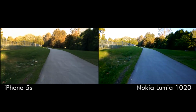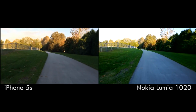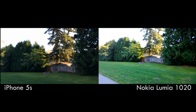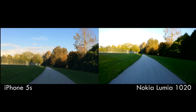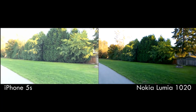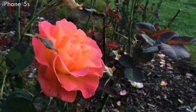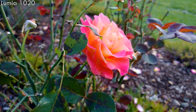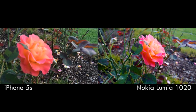On the left, you will see the iPhone 5S. On the right, you will see the camera from the Nokia Lumia 1020. Just based on my observations, I think that the Lumia 1020 has a sharper video and it's a lot more saturated and colorful compared to the 5S.